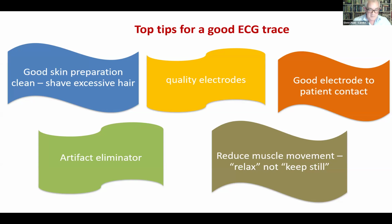As we remember, the ECG is just electrical activity. So the electrical activity we want is from the heart. We don't want it from skeletal muscle. So we just want all the skeletal muscle to be relaxed, and the only heart muscle electrical impulses which are coming through are the ones we want. There's no real shortcuts to that, but my tip is good skin prep and just taking another 5 minutes to prepare the patient, make sure they're warm and make sure they're comfortable.